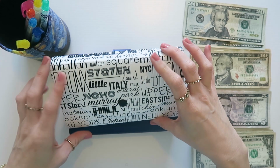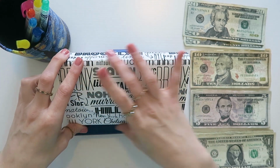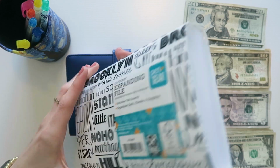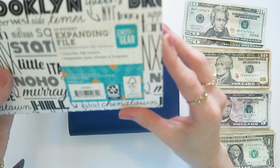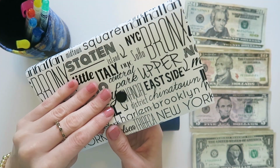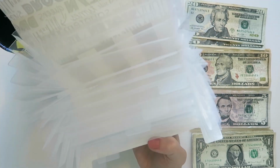One of these is $2.44, and I did see a cheaper option. It was a solid color, same size, same exact thing, but it was $1.98. It just didn't have the print on it, so it was like 50 cents cheaper. But this is the brand. It's that Pen and Gear brand. You can find it on Walmart.com or in Walmart in person. You want to look in the office supplies spots. It's right next to the arts supplies and stuff in Walmart.